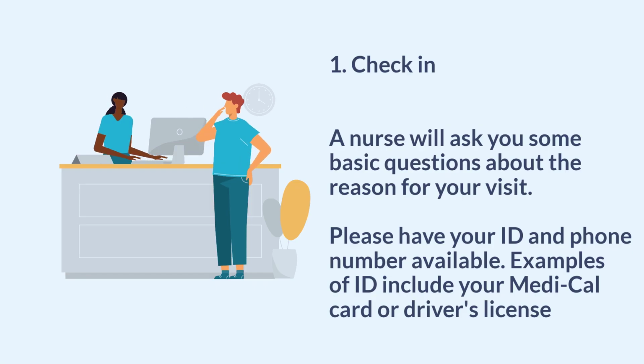First, you will need to check in at the front desk. One of our nurses will ask you some basic questions about the reason for your visit. Please be sure that you have your ID and phone number available for the check-in process. Examples of ID include your insurance card or your driver's license.